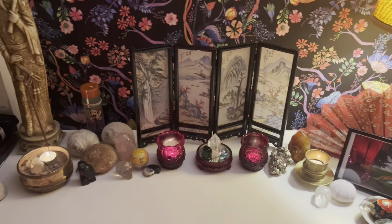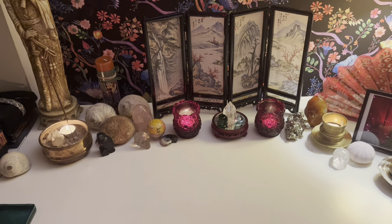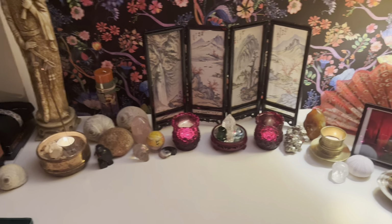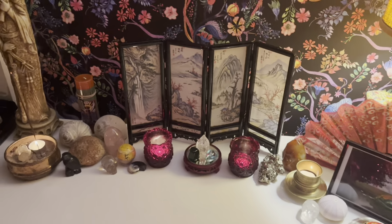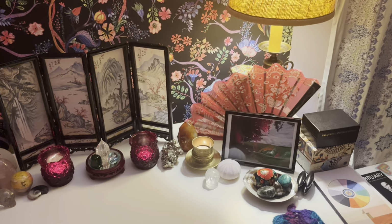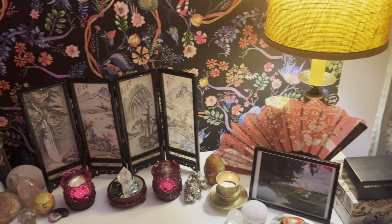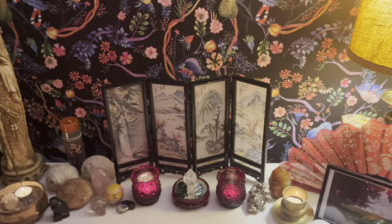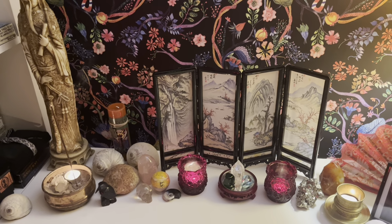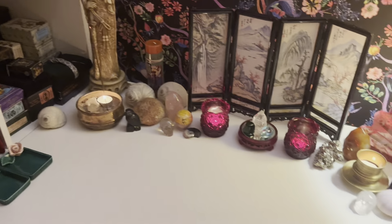So I'm just going to show you this room, and I'm not going to show you really all of my decks or all of my books because that's actually impossible. This room is undergoing a little bit of a redesign. I'm reorganizing and changing some things, but maybe I'll show an updated version at some point. So enough with the introduction.